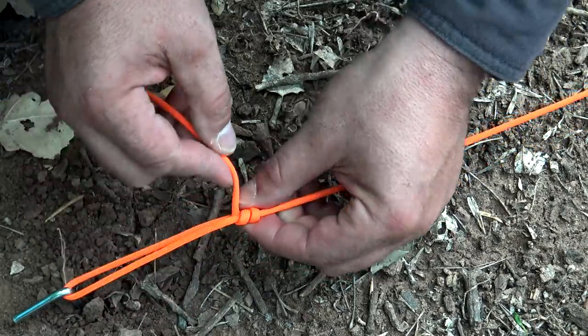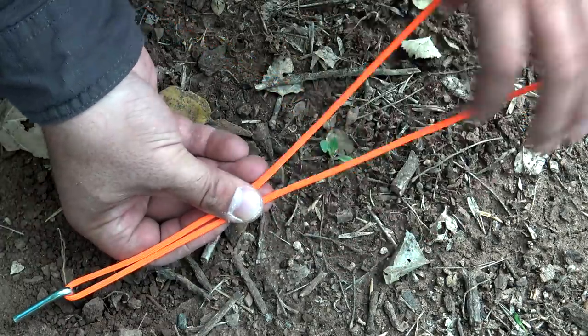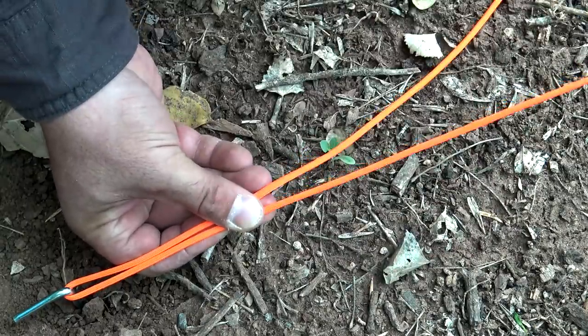Now from here, what we're going to do is we're going to go up. And then I'm going to cross over and pull it through.